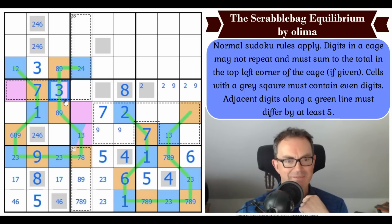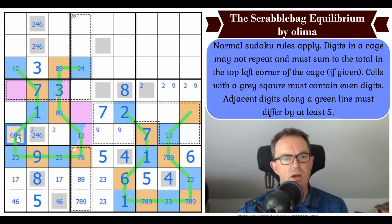Oh, okay. So there is a 2 in one of these 2 cells, but we don't know which one. At least I don't think we do. Oh, this can't be 6 anymore, look. Because if that was 6, it would need to be next to a 1 on its German whisper. So there's an 8-9 pair now in this box.